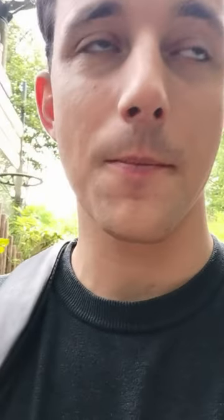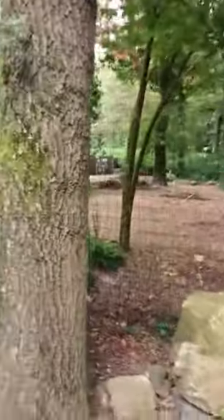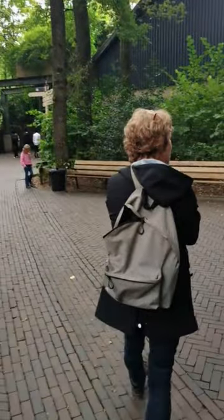We got some deer, but they're in the back. There they are. Robins everywhere for the food.